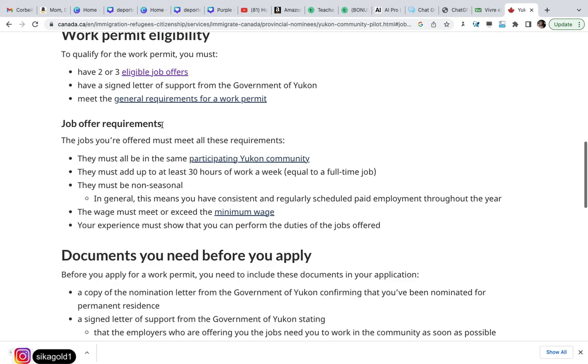So now, for the eligible job offers that you need, the first thing on the list is that they must all be in the same participating Yukon community. And those communities are the ones we cited earlier. They must add up to at least 30 hours of work a week. That means if you have three offers, the three offers must be equal to a full-time job. Let's say the three offers are part-time, that's okay, because all you need is for all of them to amount to a full-time job.